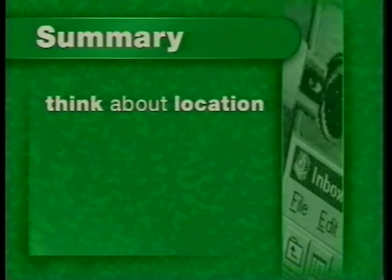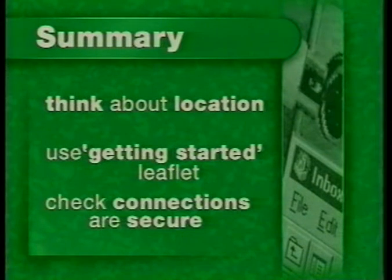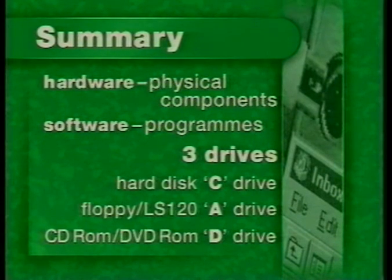So, think about the best location for your PC. Connect together the various components using the Getting Started leaflet to help you, and make sure the connections are secure. Hardware refers to the physical components of the system, while software refers to the programs. There are two types of software: operating software, which on your PC is called Windows, and application software, programs that perform a specific task. You've got three drives on your machine: the hard disk or C drive, the A drive, which is either a floppy drive or a high-capacity LS120 drive, and a D drive, which is either a CD-ROM drive or a DVD-ROM drive.